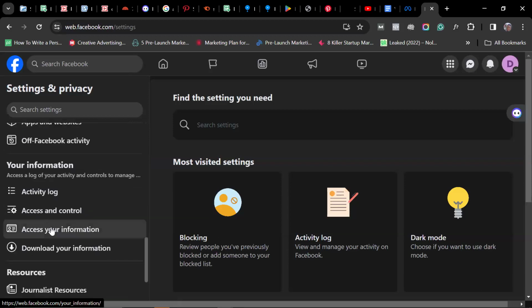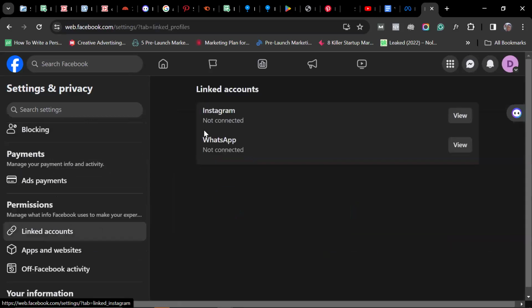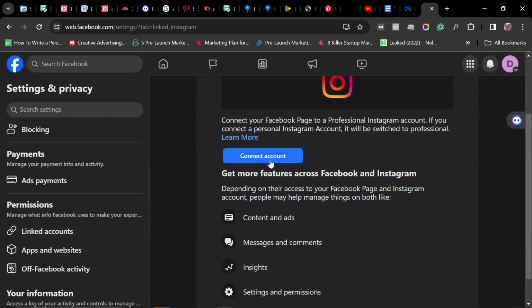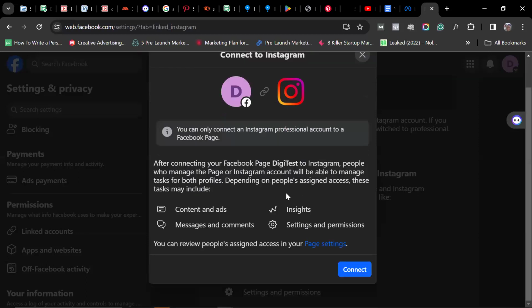So we just go to linked accounts and we click on linked accounts and you can see Instagram not connected, WhatsApp not connected. If I want to connect an Instagram page, I have an Instagram page, a business page that should belong to this account. They should be connected. I'll come to view and then you see connect account. At the moment you click on connect account, it's going to redirect you. You can only connect an Instagram professional account to a Facebook page. Yes, so the Instagram account has to be an Instagram professional account.